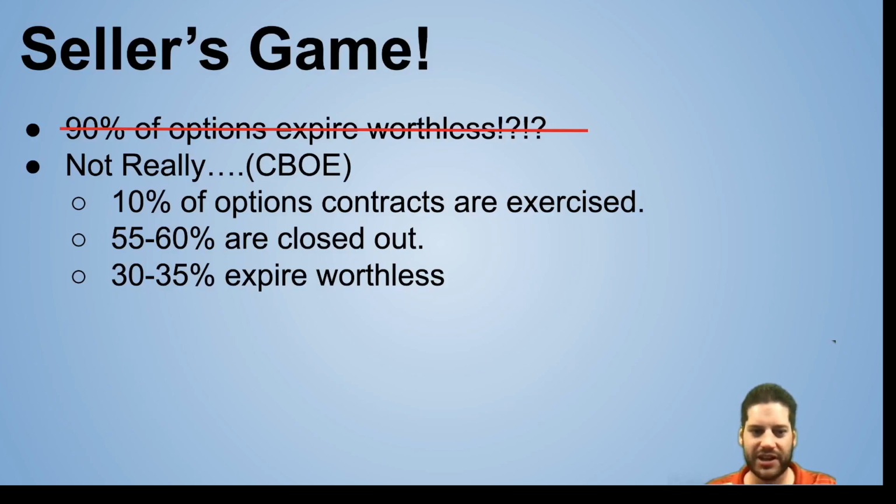The Chicago Board Options Exchange has statistics. Only 10% of contracts are actually exercised, but typically 55 to 60% are closed out before that. And you don't know if in those 55 to 60% the seller is winning or losing. Although they do also say that 30 to 35% expire worthless, meaning the seller kept the entire premium when they opened the contract. So the benefit is in the seller's favor based on these statistics, but don't think it's 90% to 10%. It's more like 10 to 30%. Still, I'd rather be in that 30% than the 10%. And that's why I'm selling options and not buying them.